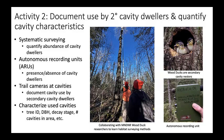And we'll also be documenting what secondary cavity dwellers move in after pileated youngsters have fledged the nest. And we'll be doing that by putting cameras up on old nests. And we'll also be putting up automatic recording units in the study sites, ARUs, to record what other secondary cavity dwellers are in these study sites. So like other bird species, other woodpeckers or other birds that nest in cavities, are in the area.